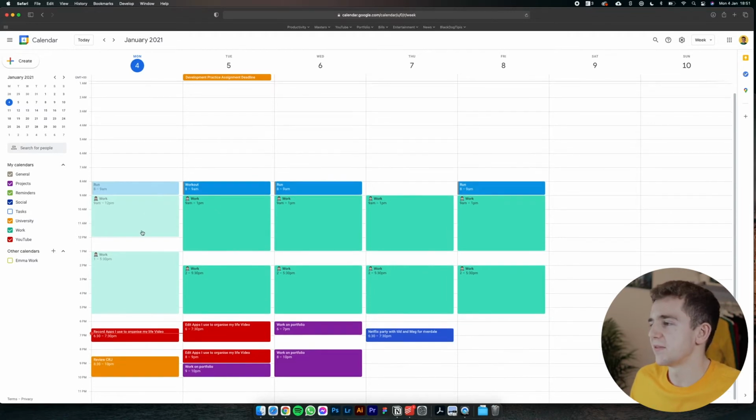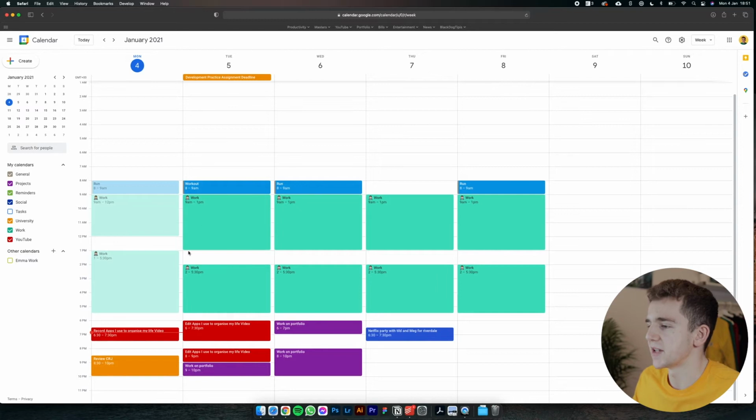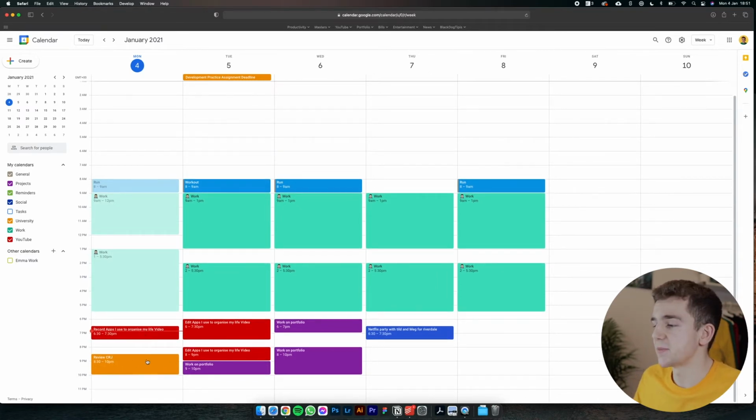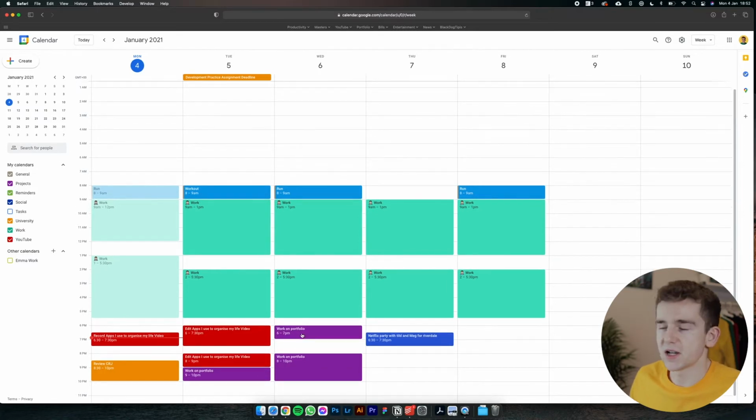Other colour codes I have, you can see that my work is in this kind of teal green. Anything YouTube related is in red, and anything related to my university studies is coloured in orange. I also mark other projects just in purple. This varies in what kind of thing this may be. So for example here, I've just got work on my portfolio, but if I'm making a website or a design or anything for someone else, then I'd probably just put it in this purple tag, as I rarely work on more than one of these kind of projects at a time.